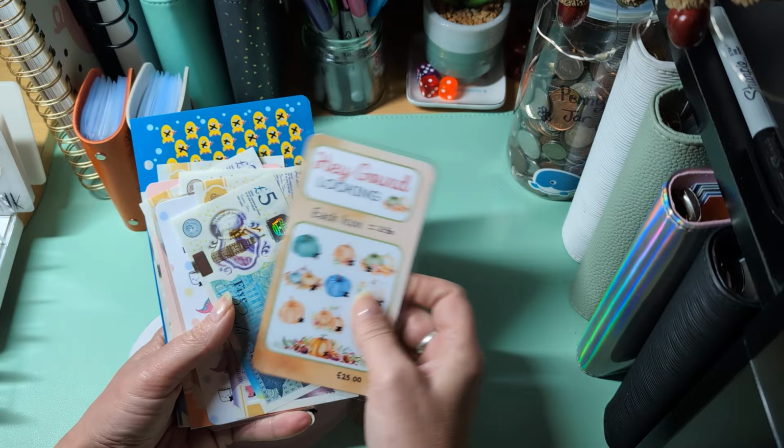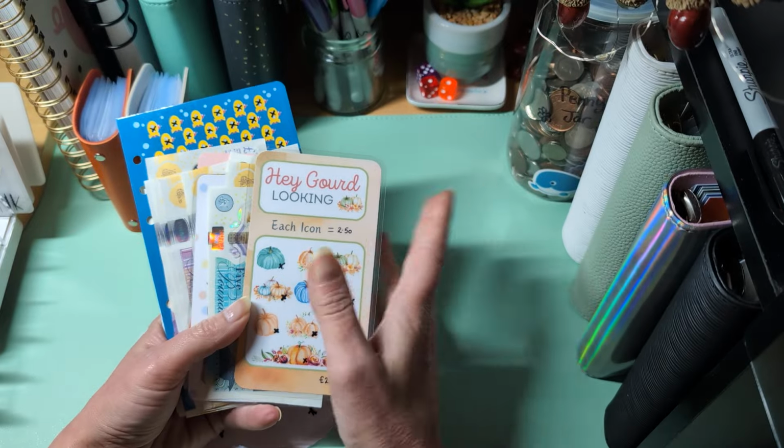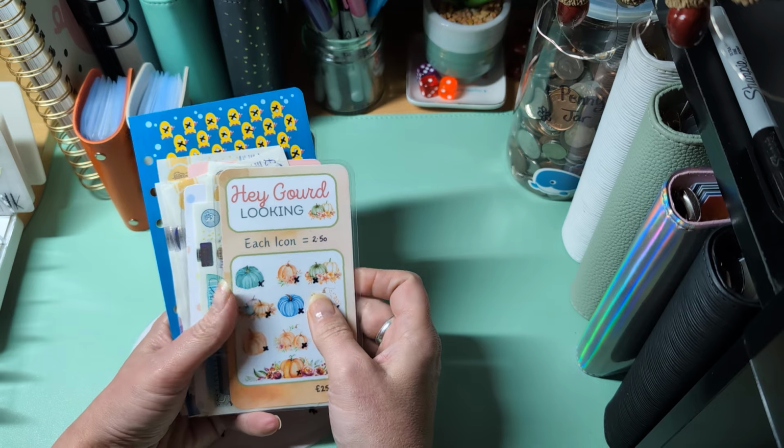So what I'm going to do is, I think I've messed up some of this money somewhere, so I'll just go through the challenges that I've completed this last month, and then we'll quickly count up the cash.